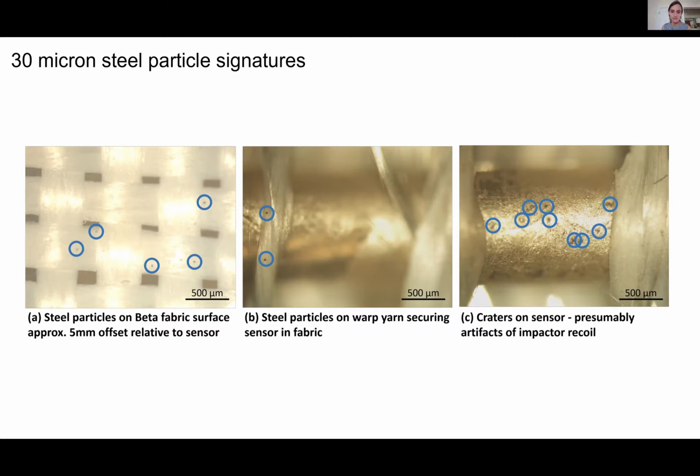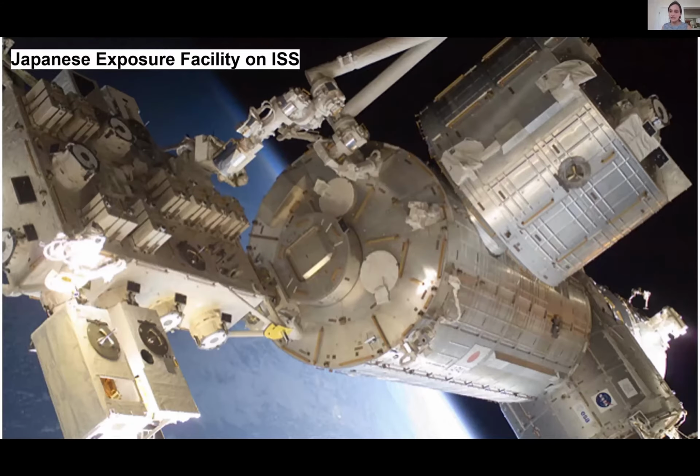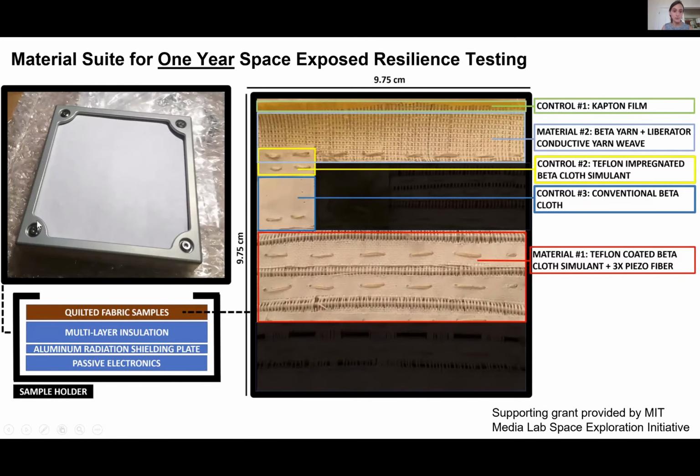So our theory right now is that the different classes of impact signatures we see help us distinguish where exactly the impactor hit. One exciting note is that in September, we'll be launching a suite of these samples to the International Space Station's outer walls, a kind of exposure facility for testing. So this is a picture of a sample holder. It's small, 10 centimeters by 10 centimeters, and it includes many layers.